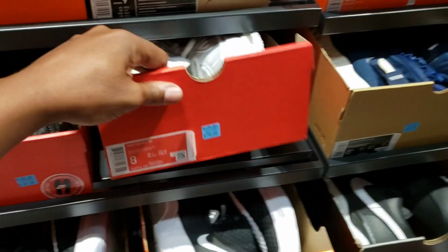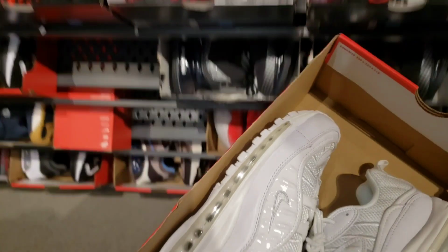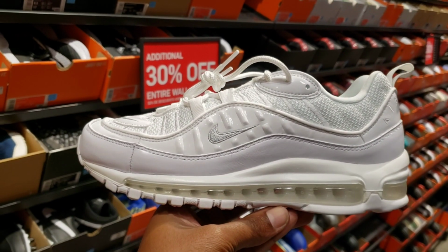Slide on down. Look at these. Size 8 in these Air Max 98s. All white, bro. This is clean. This got like the shiny finish to it. I think that's pretty ill, bro. 30% off on these also. Cop pass, fire or trash.